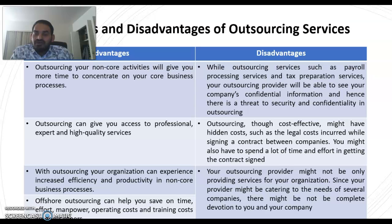Also, when you focus on your core business, you can improve your organization's efficiency and productivity. And lastly, offshore outsourcing can greatly help to save on time, effort, manpower, hiring cost and training costs, among others. What are the main disadvantages?